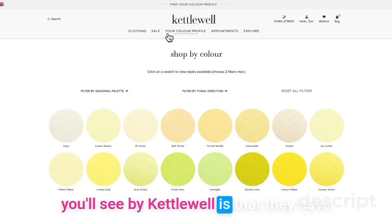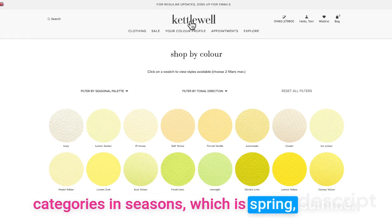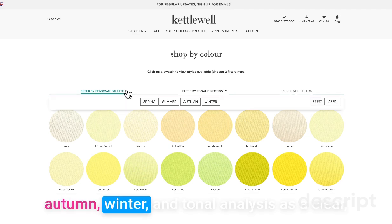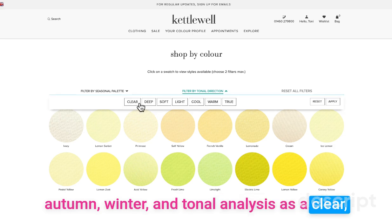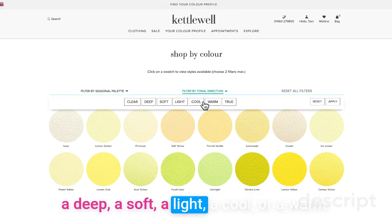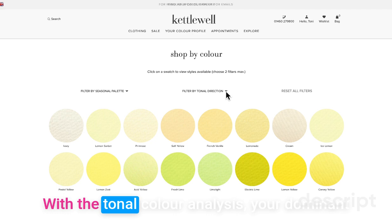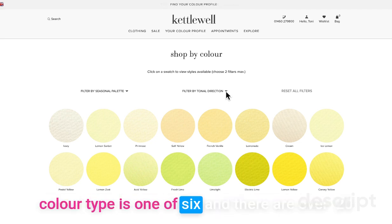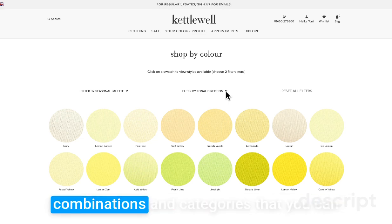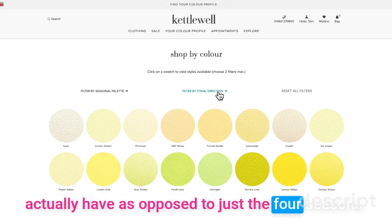by Kettlewell is that they have categories in seasons, which is spring, summer, autumn, winter, and tonal analysis as a clear, a deep, a soft, a light, a cool, or a warm. With the tonal colour analysis, your dominant colouring type is one of 6, and there are over 20 combinations and categories that you can actually have as opposed to just the 4 seasons.